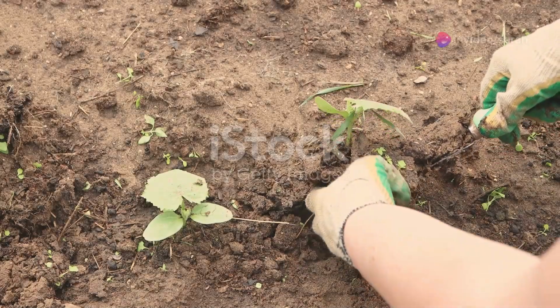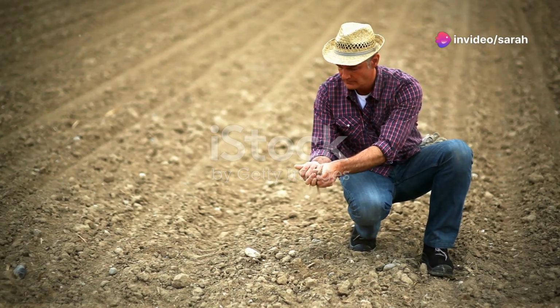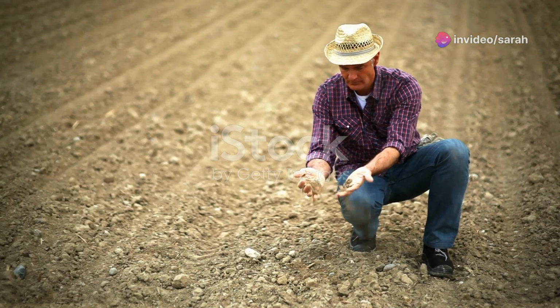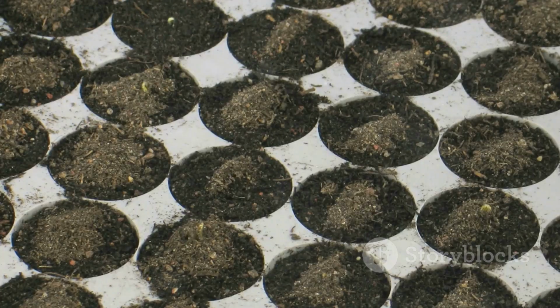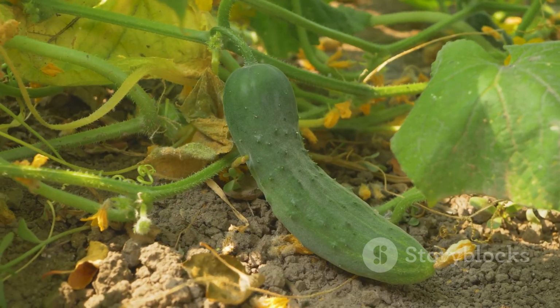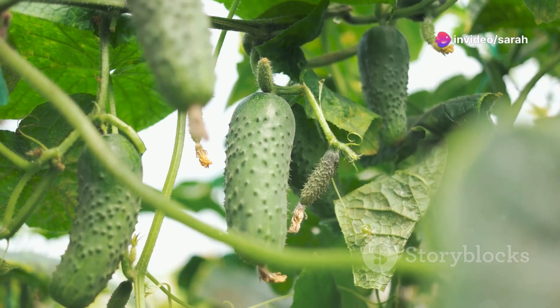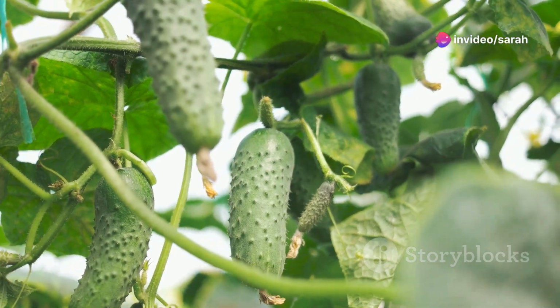Now for the fun part, planting. Cucumbers love warm soil, so it's best to wait until after the last frost to plant them outside. You can start seeds indoors a few weeks earlier if you like. Choose a sunny spot in your garden that gets at least 6 hours of sunlight a day. Cucumbers need plenty of sunshine to grow big and strong.